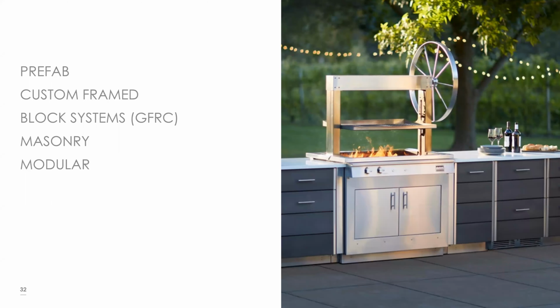So we've gotten to the point where we understand what our homeowners are wanting to do with the outdoor kitchen. We understand their needs. We understand the budget. We've picked out what appliances and equipment are going to be needed to meet those needs. Now we have to figure out how we're going to build the outdoor kitchen. And there are 5 major construction techniques used for outdoor kitchens.